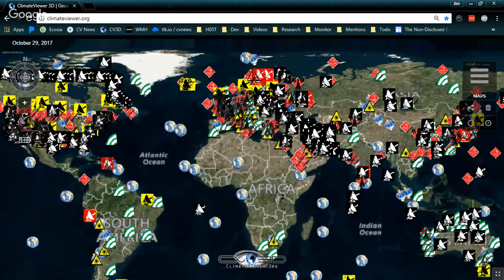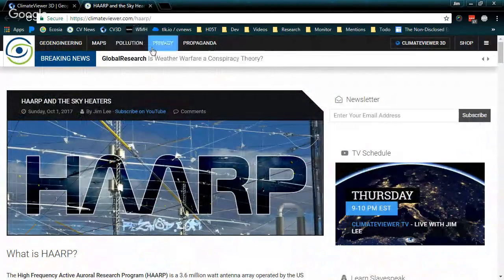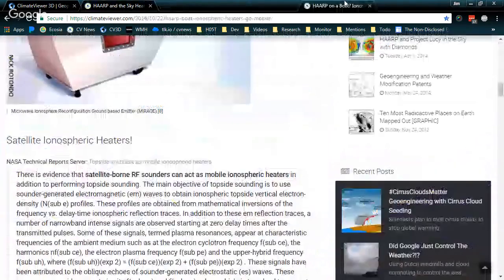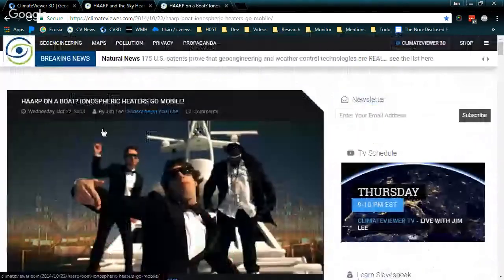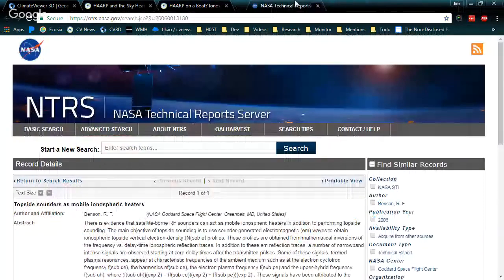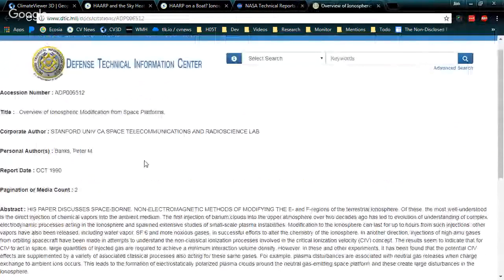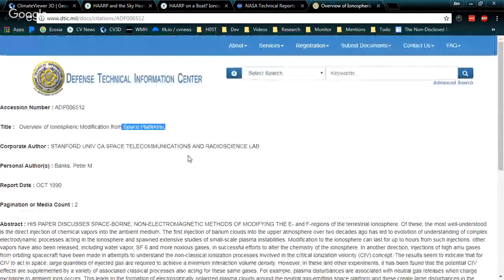We will also be talking about my other page over here at climateviewer.com/HAARP, and that is HAARP and the Sky Heaters. We will then talk about how all of those are on boats. That's right, HAARP on a boat. Ionospheric heaters go mobile. We will also talk about how they're on satellites and Jeeps and drilling rigs and space-based platforms. Ionospheric heaters everywhere. So we're going to go through that today.